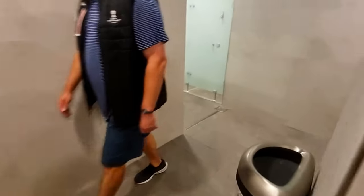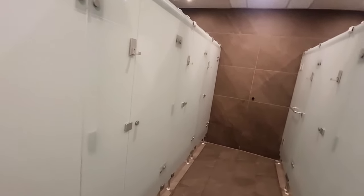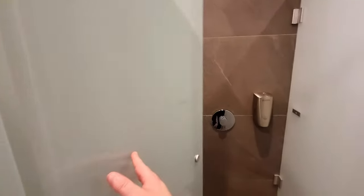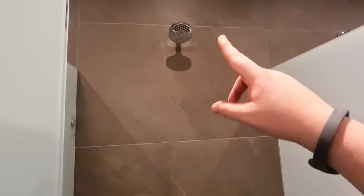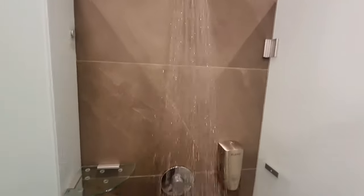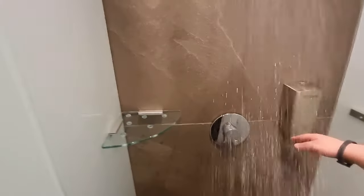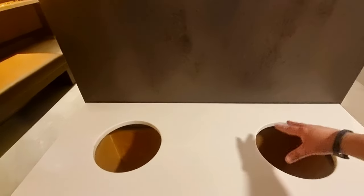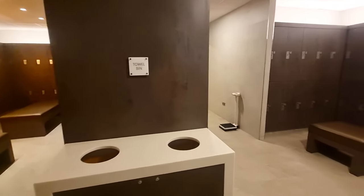And if we come around here, we've got showers. There's five showers on each side, and they're quite spacious. You've got a wee shelf, some soap, and it just comes down. Let's see if this works. There you go. Showers work perfectly, quite good pressure. You also have your towel bin. Put your old towels in here, and they'll get collected. Not too sure where you collect your towels yet, but I will find that out.